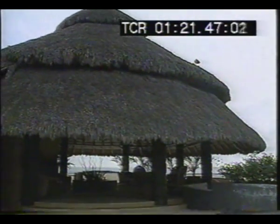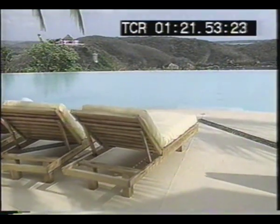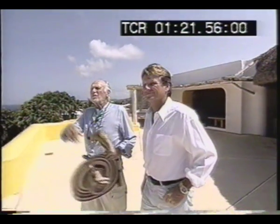Is there any other place like this that has two identical houses? I've never heard of that at all. They tell me the Taj Mahal. Voilà, Tiger of the Sea.